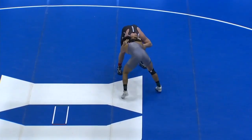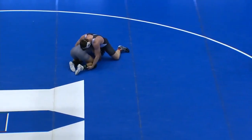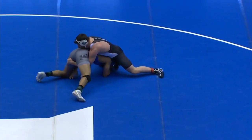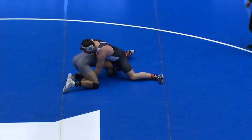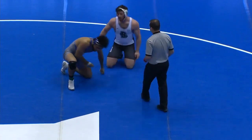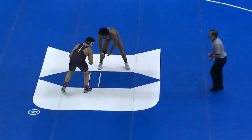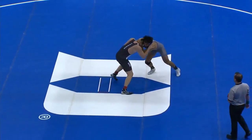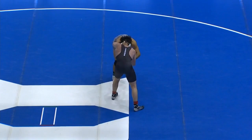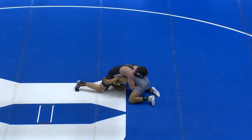Both wrestlers working in their tie-ups here. Shot attempt by Arad. Butterbrot's working some heavy defense there. Looks like a stalemate there. Neither wrestler advancing in position. Going to start back fresh on our feet here. Arad trying to pull that head down. Some pressure on Butterbrot's back. Arad with another shot attempt there. The right leg.